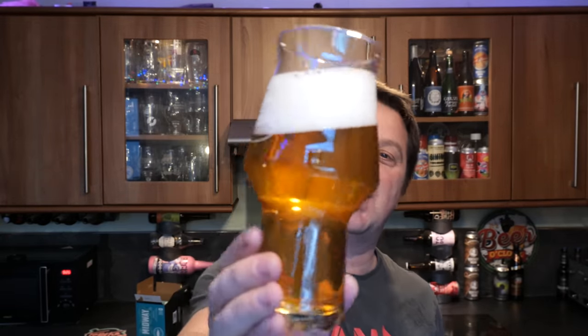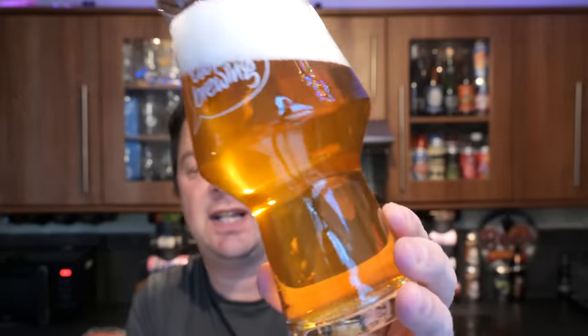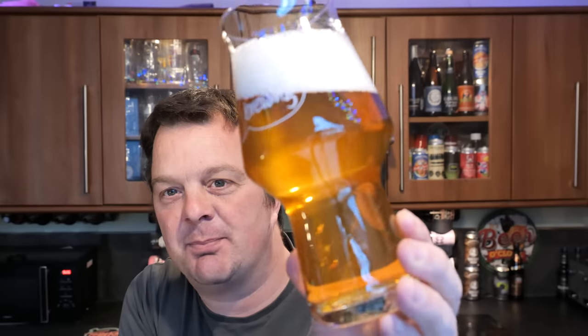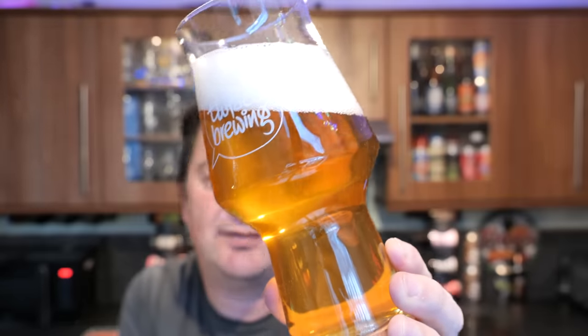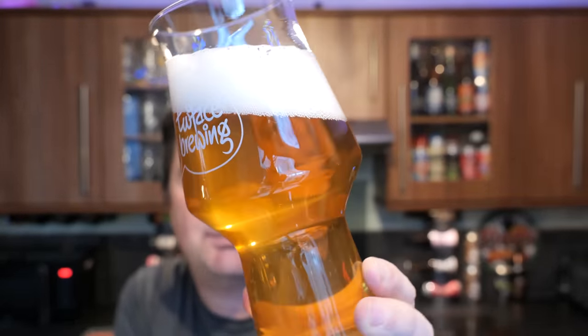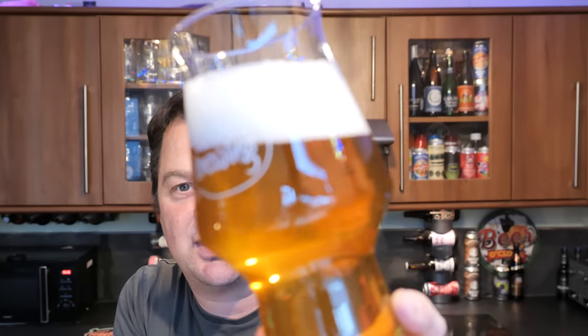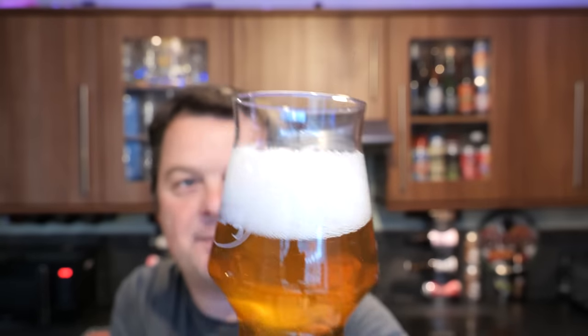Two finger white head, good levels of carbonation. I was going to say straw coloured beer, but it's not. It's a very light amber coloured beer, almost a luminous yellow to look at. Good levels of carbonation rolling up the glass.